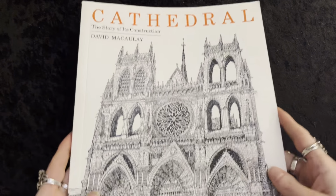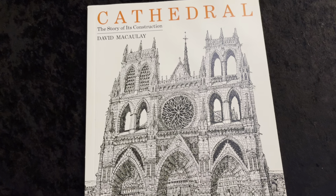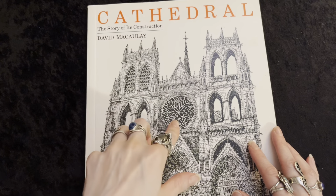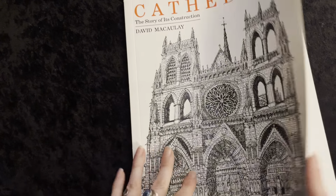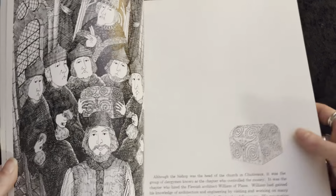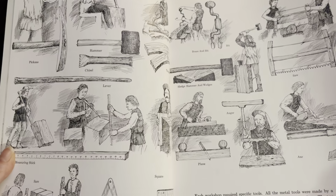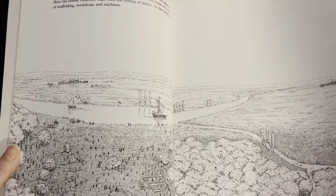Now this is the last one. This is Cathedral. Do you guys know this book? This is a fantastic book. I love learning about the Middle Ages, and I love architecture and cathedrals. I have a really beautiful book on cathedrals, but this was one that I just had to get a couple of years ago, even if my daughter wasn't interested in it. I got it for her, but it was kind of like I got it for me because I remembered this book from when I was younger, and it really tells you how they built the cathedrals. So, it's a book that anybody could read, actually.